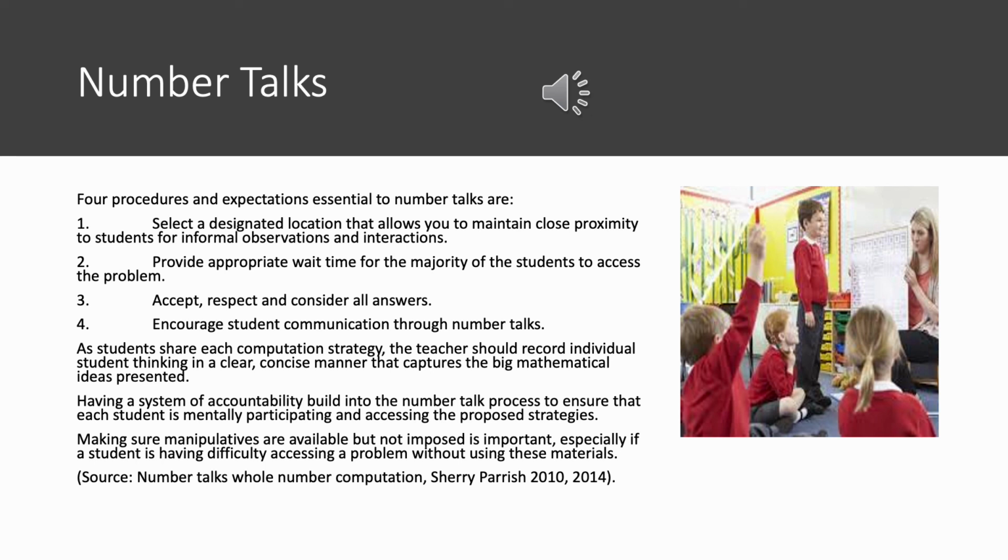Having a system of accountability built into the Number Talks process ensures that each student is mentally participating. So making sure that, for example, when students have the answer, that they maybe give a wee thumbs up. So you're not getting all of the answers all together and all of the strategies all together, because that would take far too long. But if you have that system in place, then you can see very clearly who has worked the problem out or who has the strategy in their head.